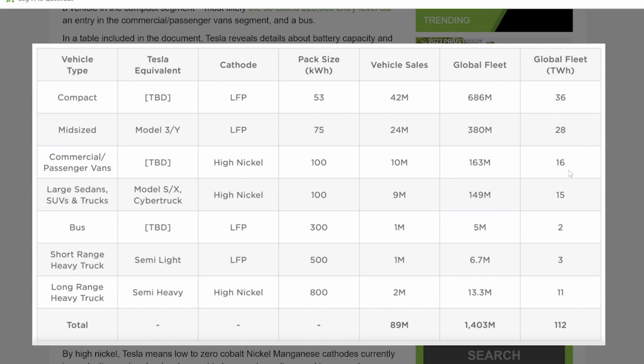Then the battery needed for the fleet, and this is kind of the new one here, a bus. So it suggests that Tesla might make a bus with an LFP battery and a pack size of 300 kilowatt-hours. So pretty interesting to see that. And a short range heavy truck with a 500 kilowatt-hour battery size, and a long range heavy truck, the Semi, with an 800 kilowatt-hour battery pack, which we have already seen.